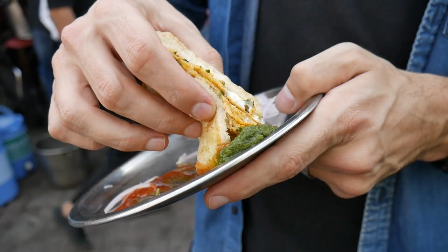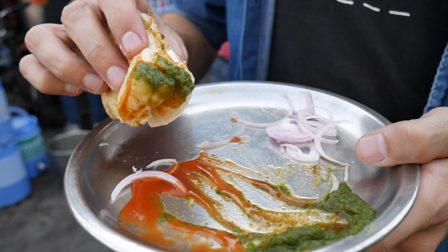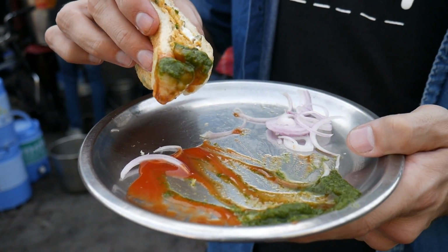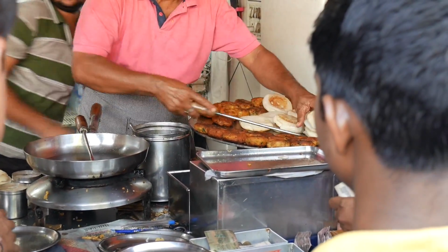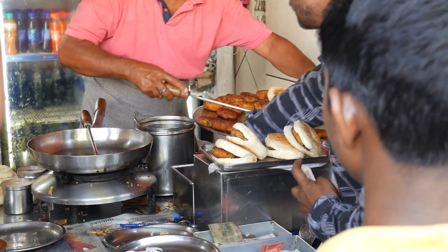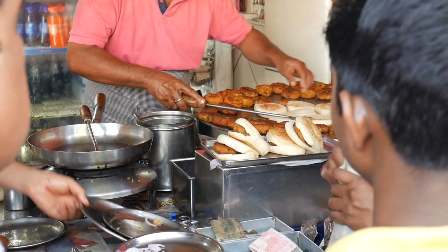I think there's some coriander in the chutney as well. So when you add that coriander chutney with the fresh coriander that's in the omelette, really bursts of flavor. That is so good. I love standing on the street with your little stainless steel plate, crowd of people, and they are just churning out these burgers. And they only do about 4 or 5 different versions, and this is the only egg one. So there's not much coming out of this little stand, but this is a really, really good street snack.